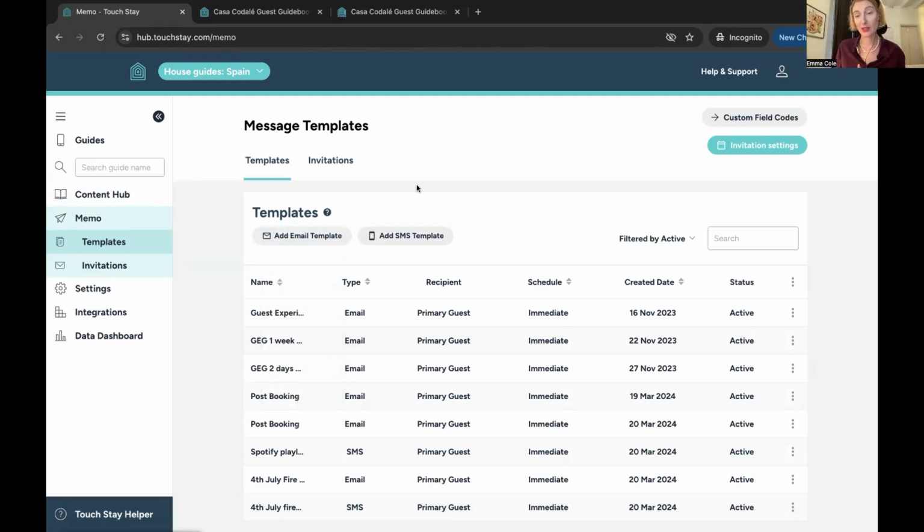If you go to our website, TouchStay has a really nice guest comms planner. If you want to think about, well, how should I be sending emails, it's all in there. So don't take my word for it. Go to our website and have a look. And you can send text messages too.